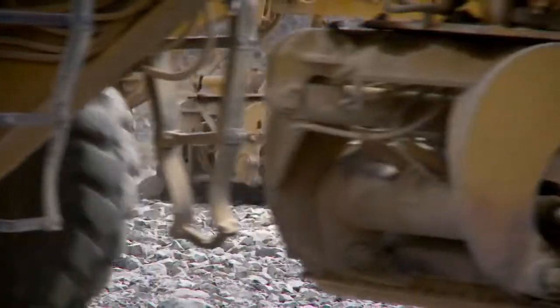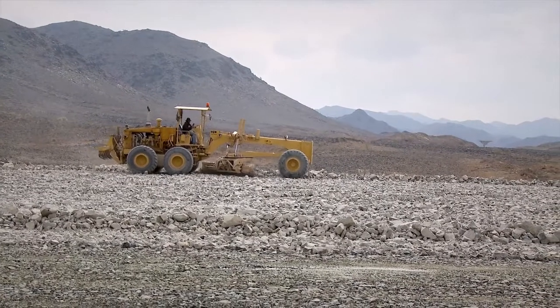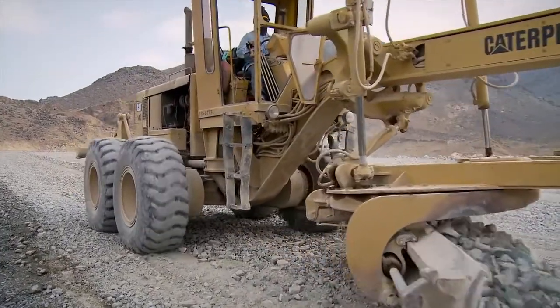Once their work was done, the graders were then brought into operation. These were equipped with adjustable blades that can be fixed at predetermined heights. This allowed for much more accurate leveling than could be achieved by the bulldozers on their own.